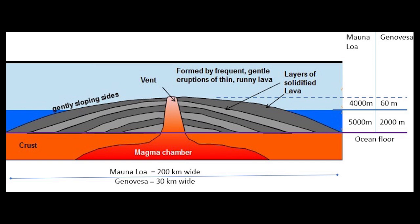As an example of the largest shield volcano on Earth, we can look to Hawaii's Mauna Loa. It's roughly 200 kilometers wide and 9,000 meters tall, measured from the ocean floor. In comparison, Genovesa Island is 30 kilometers wide and 2,000 meters tall, also measured from the ocean floor. Currently, only a little bit is still visible above the ocean surface.